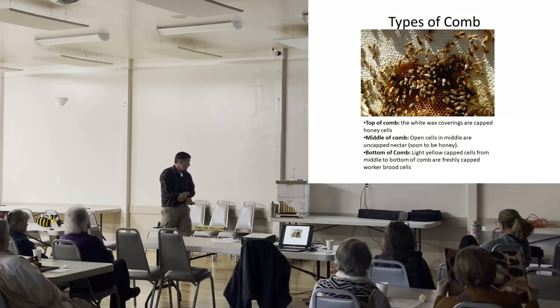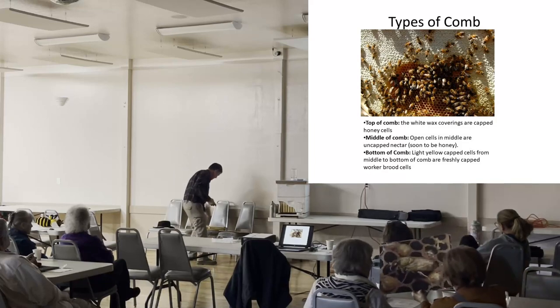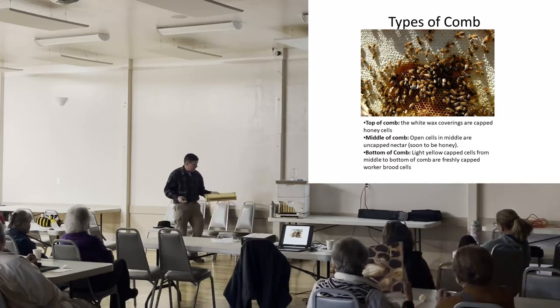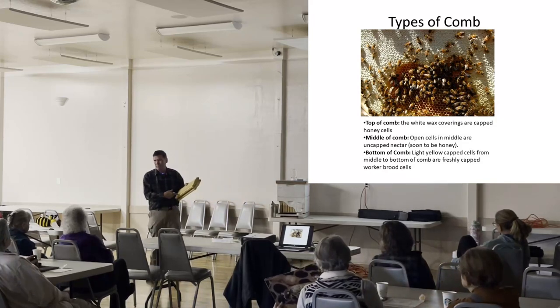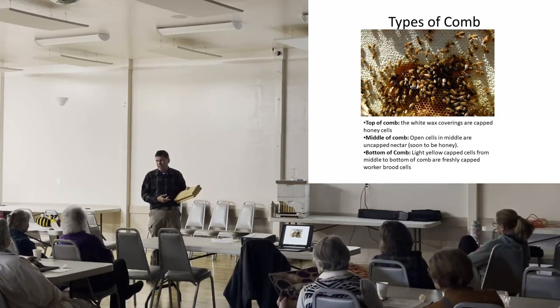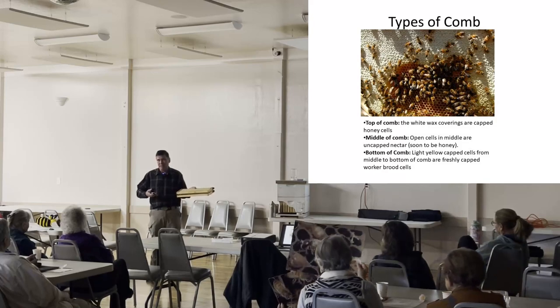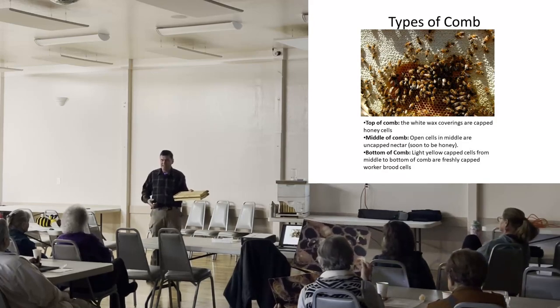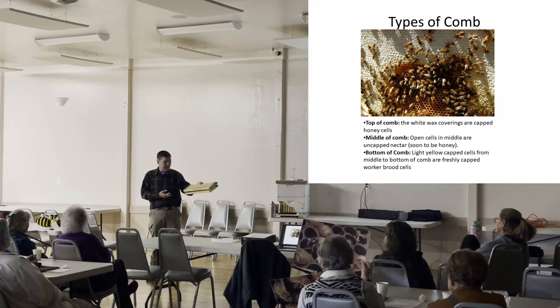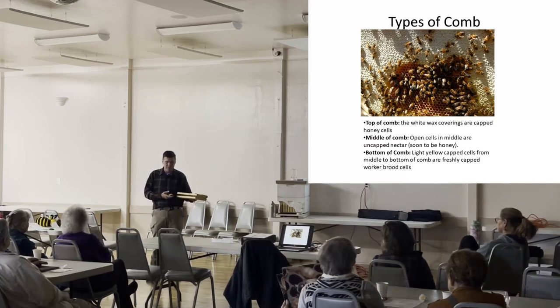So there's different types of combs. So this is basically what they make. It's pretty amazing that these are perfect hexagons, and they make them out of wax. They've got a gland on their legs that they just pull sheaths of wax off to build the comb itself. It's pretty incredible.